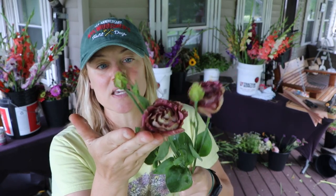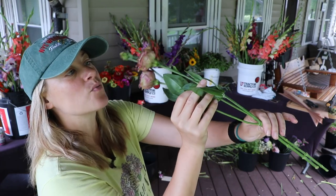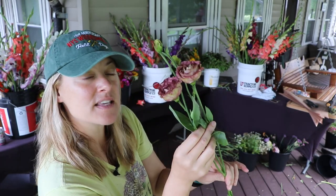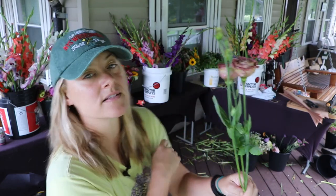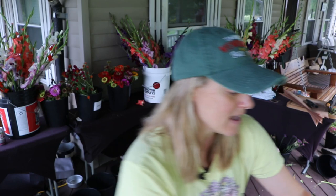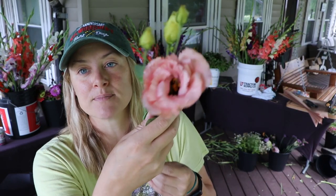It's an antique-y, muted romance kind of look, and I can't get enough of her. And the vase life on the Lisianthus just makes me want to grow more and more and more. Honestly, the Lisianthus that I'm growing this year is my best year yet for Lisianthus. And I know I'm putting the spotlight on Roseanne Brown, but I do have some other gorgeous stems of Lisianthus.